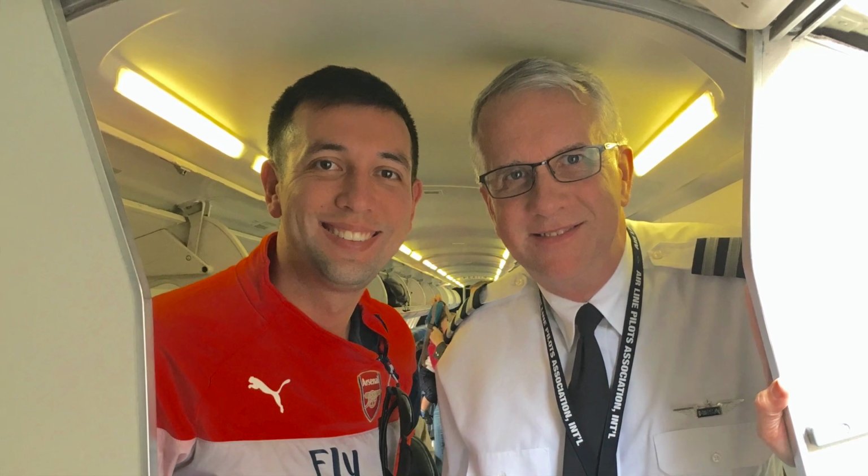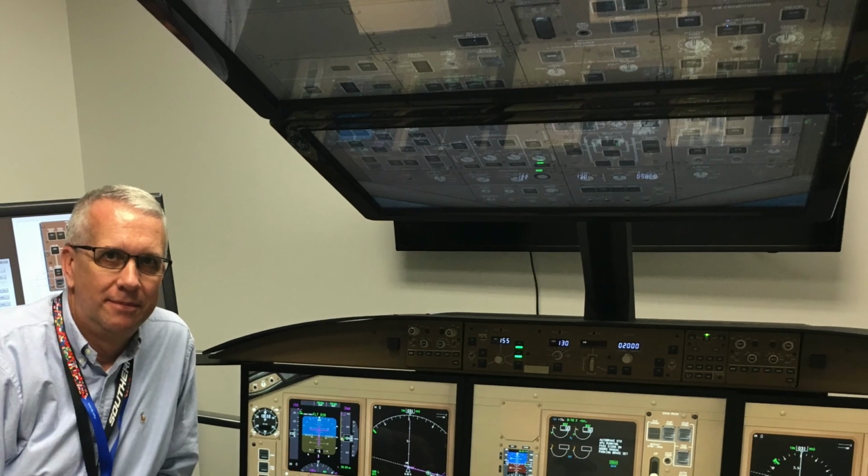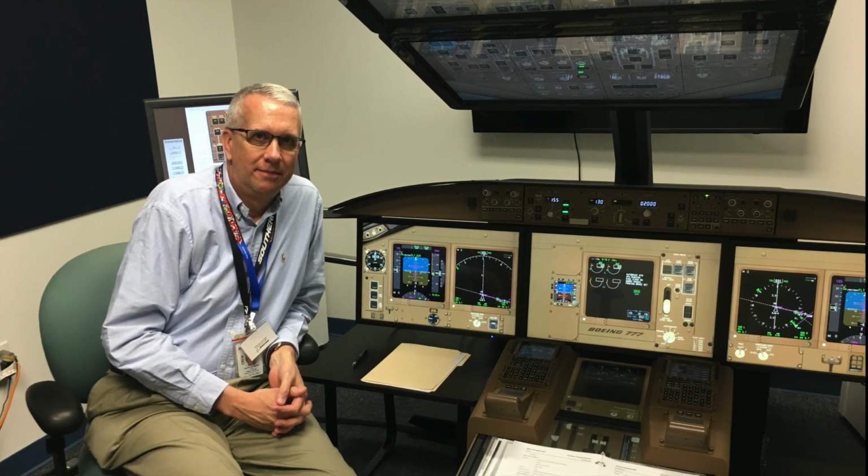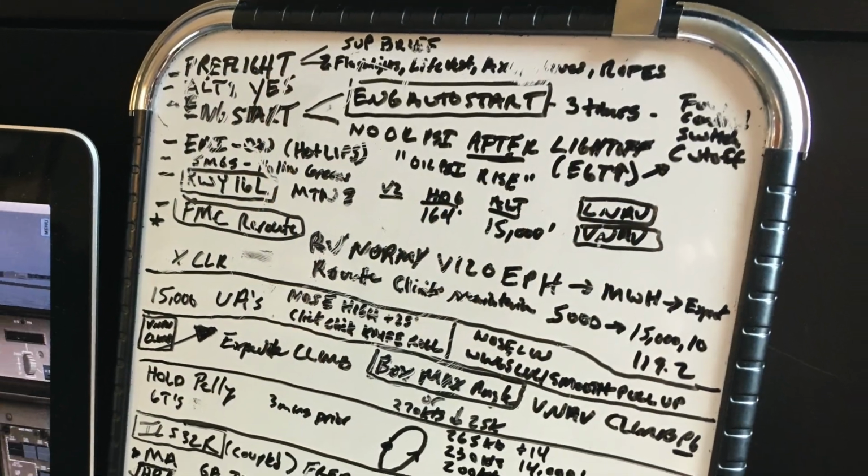I was also very fortunate to give a ride to my son, Michael. He was in Washington for some business, and we had a chance to fly out to Kansas City for lunch. Next step along the way was Boeing 777 training. This is the Boeing 777 part task trainer in Miami.